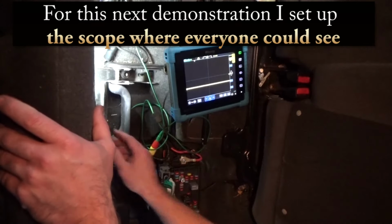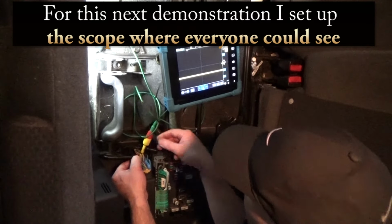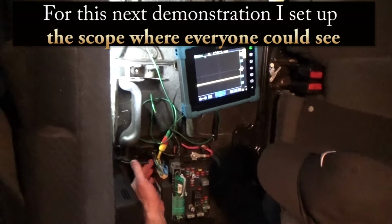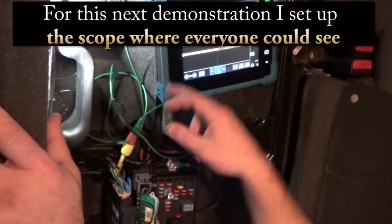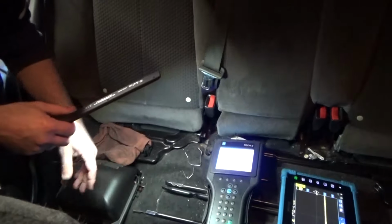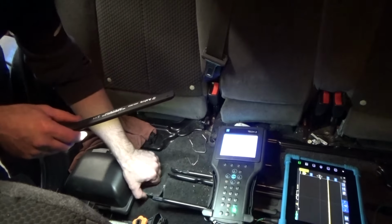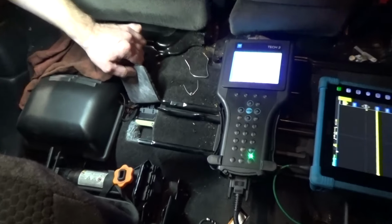Okay, so if you can see what we got here, we're at the BCM. I'm hooked up to the data line, the class 2 network. It's a light green, I think it's B1. But we should see activity. But we're seeing nothing, it's pulled down. Then we looked up our connector view. I'll put a picture in the video for you. And we found our next splice pack was under the passenger back seat.